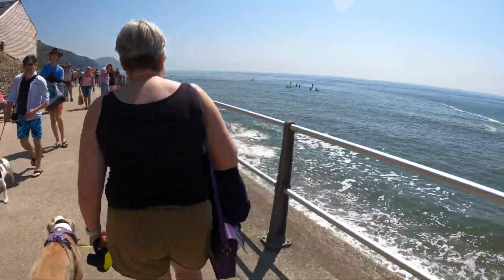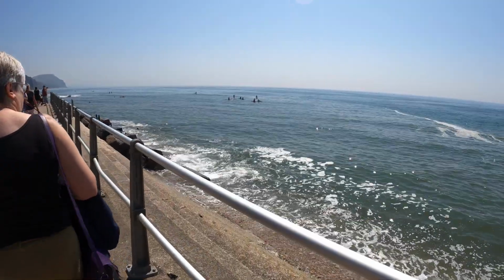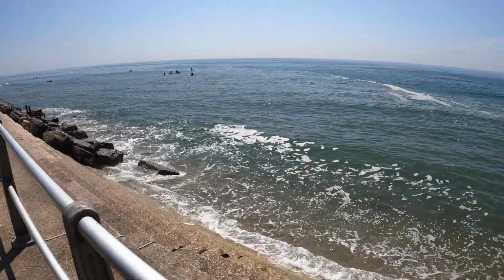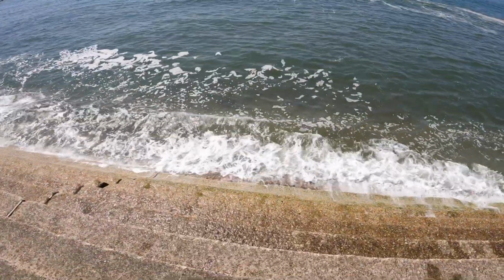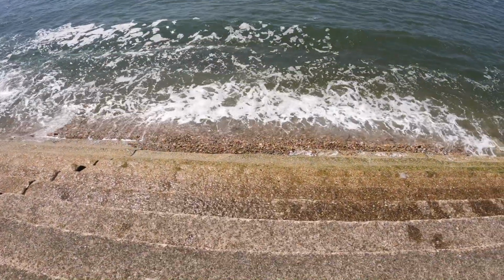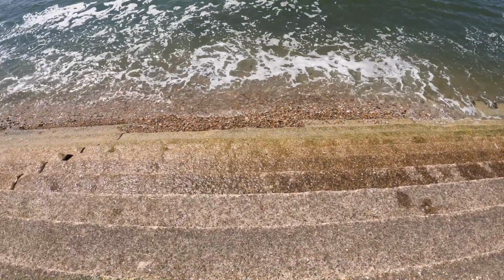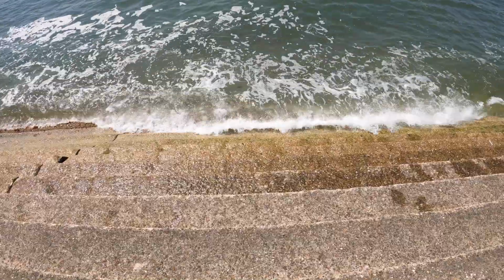But it is quite smooth, look. You can bring your paddle boards, look at that. Don't you just love the sound of waves. You get the added bonus of stones as well on this one, look. When it comes there, comes a wave there. Ooh.